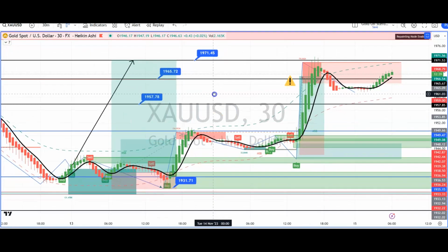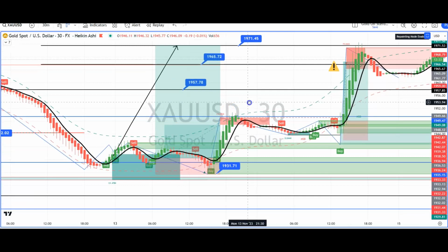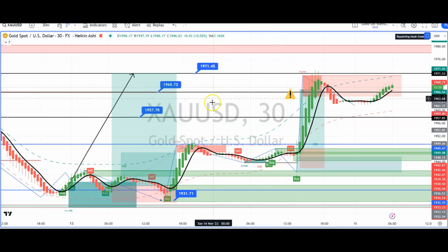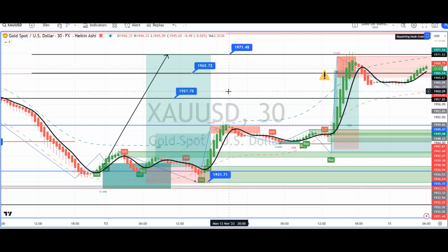Links below. And this was the signal sent out a couple of days ago and it hit first target, hit second target 1966, and then on to 1971.